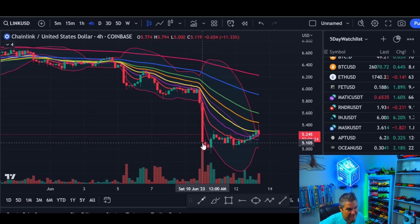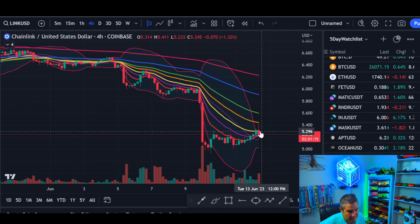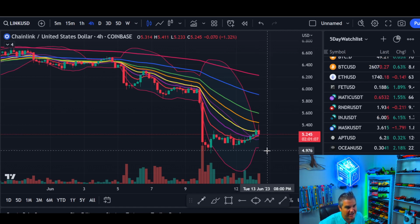After this press down outside the Bollinger Bands, usually after a big move like that, you're going to need some consolidation, digestion of that move, and that's where we are now. But with the bands this tight, that is low volatility leads to big volatility. So what ideal scenario would we like to see?